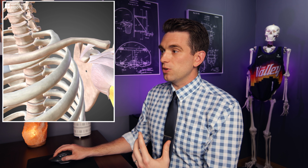This capsule surrounds the entire shoulder joint to sort of define that joint space. And then we're also going to have a number of smaller ligaments that run between the humerus and the scapula. These are things we typically don't hear of as specific named injuries, but whenever we have any sort of pull, traction injury like this, you can get injuries to these smaller ligaments.